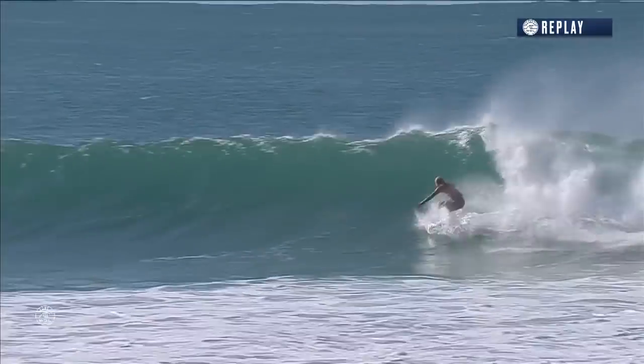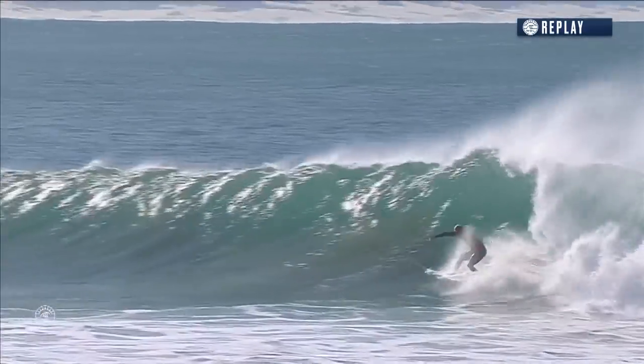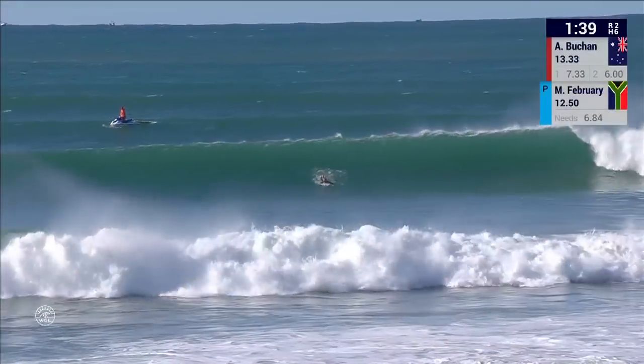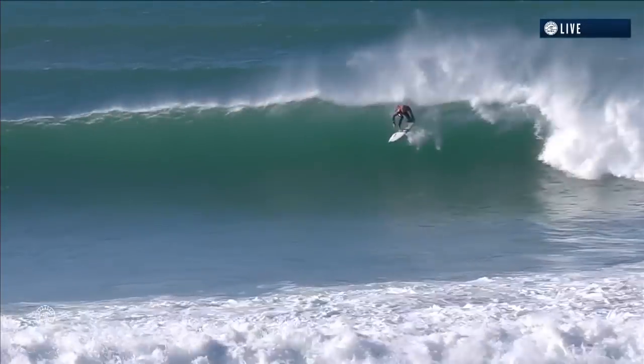This is where we caught up with the wave. We didn't have the finish. We saw the stumble. Will this improve on the 5.43? I feel like it will, even without pulling this move off. Adrian Buchan did get a better number. He got a 6, so the requirement actually remains the same for February. A 6.84 is what he needs.